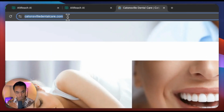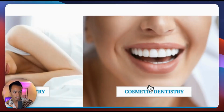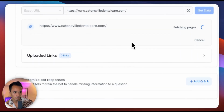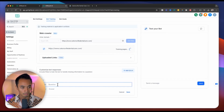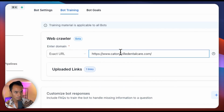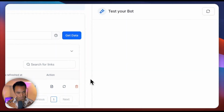All I have to do is just take their URL and put that in here, click get data. So now this bot is being trained on this website. So all of the information that you see here, this bot is being trained by that automatically. You can also add in your own FAQs. So this could be like if there's a specific question that the website doesn't list out, you can put that in here. So let's just first test this, okay? Already this took maybe 10, 15 seconds to train.